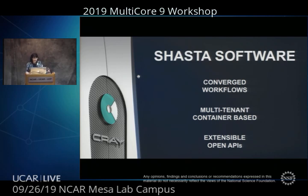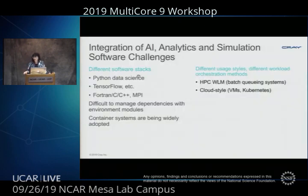What I really want to focus on in the talk, though, is the new information about our software and how we're planning to deploy this, because this is really different. And it's designed for these converged workloads and workflows, where in one workflow you have both analytics and AI as well as normal MPI HPC jobs. We're also seeing a lot of uptake of containers for packaging applications with all their dependencies in this field, and containers for other uses in enterprise. So we've got a couple different ways that we're using containers in Shasta. I won't talk about the API stuff because that's all about system management.